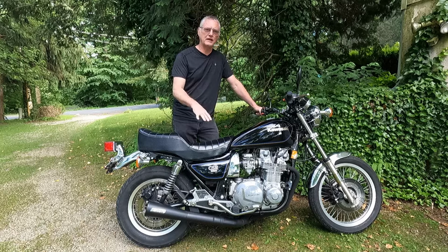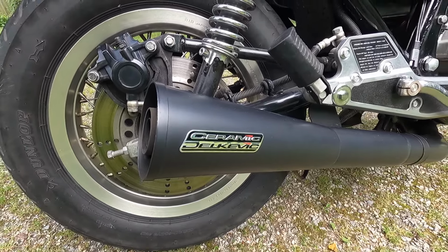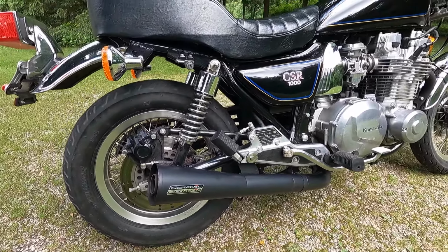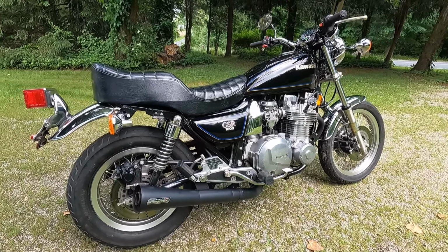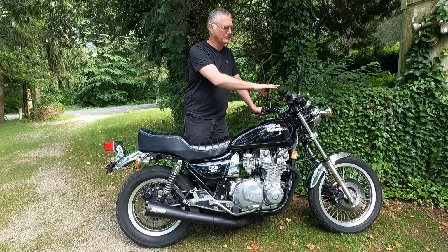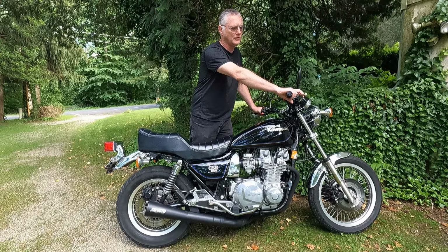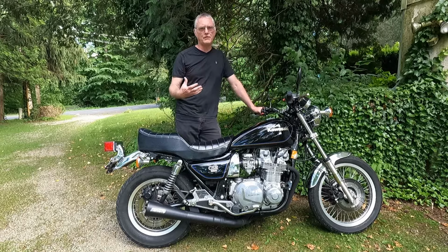I purchased this bike several years ago as an all-stock example. I have done some light modifications to it to enhance the performance. Those modifications include adding a full Delkevic 4-into-1 exhaust. That sounds really nice. I rejetted the carbs for that. I also upgraded the brake lines with some Spiegler steel braided brake lines. And so that vastly improves the braking performance, and it really ups the safety of the bike.